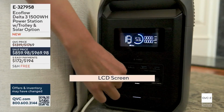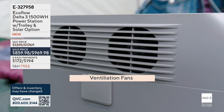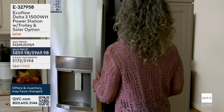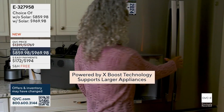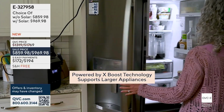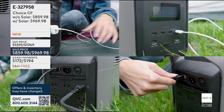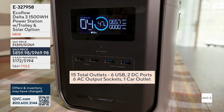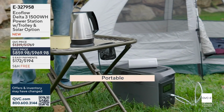Talk to us about some of the features here, Melissa. Yeah, so again, that LCD display always shows you how much power that you have. Built-in ventilation fan, so you never have to worry about this overheating, and it is whisper quiet. Extremely portable. This does weigh 42 pounds. It's one of our lightest boxes out there, but still delivers huge power. So yes, it's going to power your refrigerators, chest freezers, sump pumps, 99% of all the appliances in your home. You can charge up to 15 different devices at the same time.